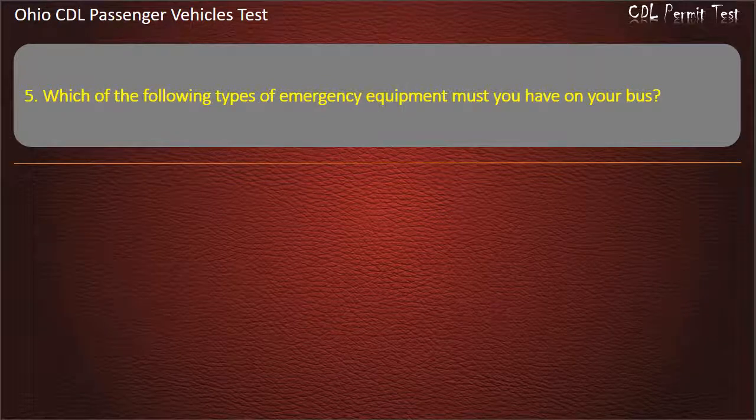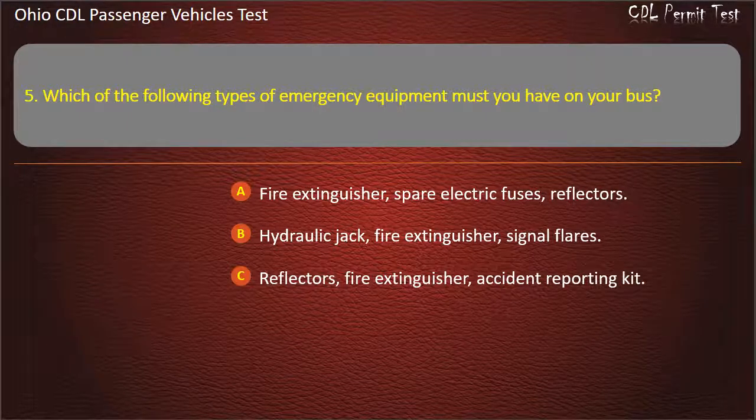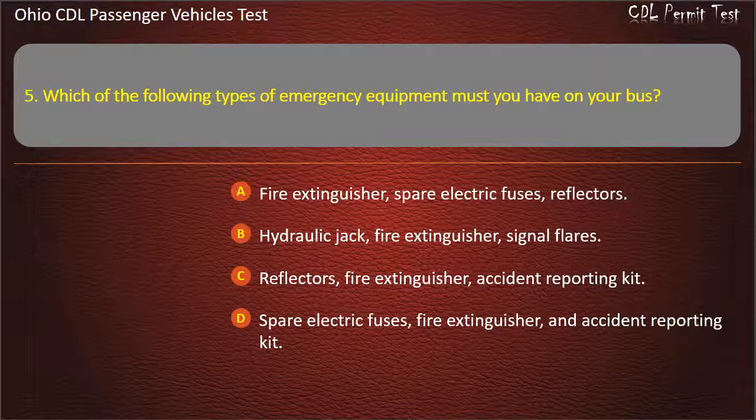Question 5. Which of the following types of emergency equipment must you have on your bus? Fire extinguisher, spare electric fuses, reflectors. Hydraulic jack, fire extinguisher, signal flares. Reflectors, fire extinguisher, accident reporting kit. Spare electric fuses, fire extinguisher, and accident reporting kit. Answer: fire extinguisher, spare electric fuses, reflectors.